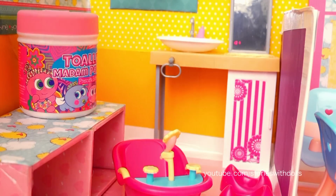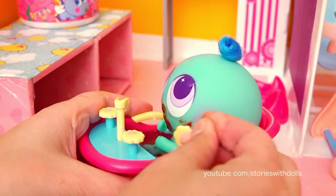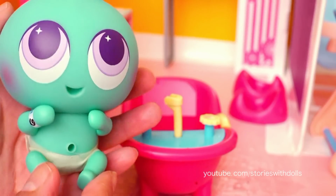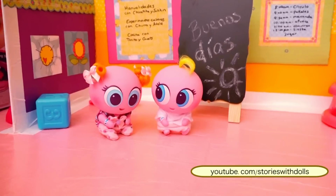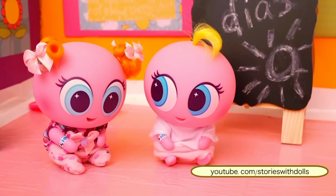But friends, before I go get the other babies, I'm going to have to give these babies an emergency bath. Now Guats is all clean. And Tonito is next. Warm water and a nice brush. Now we're going to move on to our next Learning Center activity with Chivatita and Susie Keen.